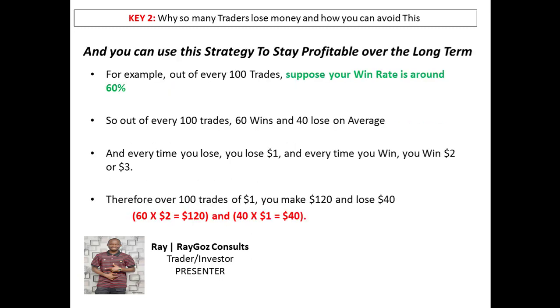And you can use this strategy to stay profitable over the long term. For example, out of every 100 trades, suppose your win rate is around 60%. So out of every 100 trades, 60 wins and 40 lose on average. And every time you lose $1, and every time you win $2 or $3. Therefore, over 100 trades of $1, you make $120 and lose $40.